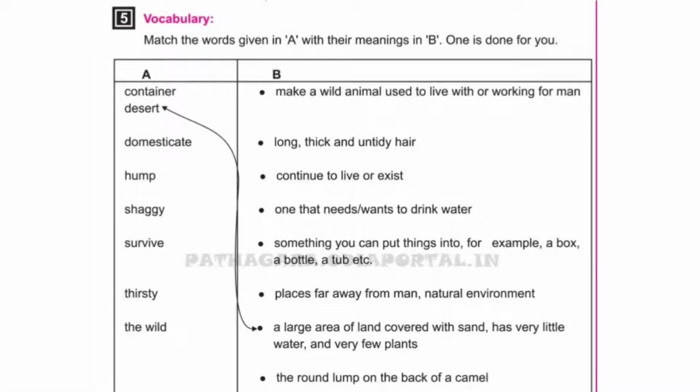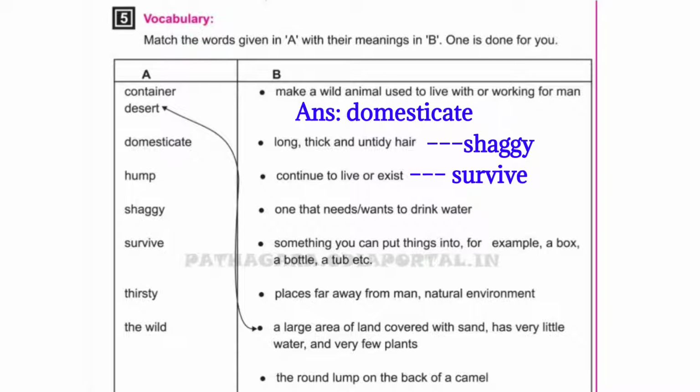Match the words given in A with their meaning in B. One is done for you. Container. Desert: a large area of land covered with sand, has very little water and very few plants. Domesticate: make a wild animal used to live with or working for man. Answer: domesticate. Saggy: long, thick and untidy hair. Survive: continue to live or exist. Thirsty: one that needs or wants to drink water. Container: something you can put things into, for example, a box, a bottle, a tube, etc.